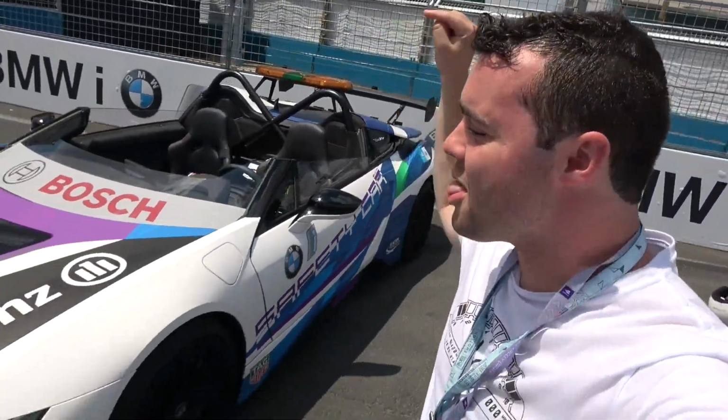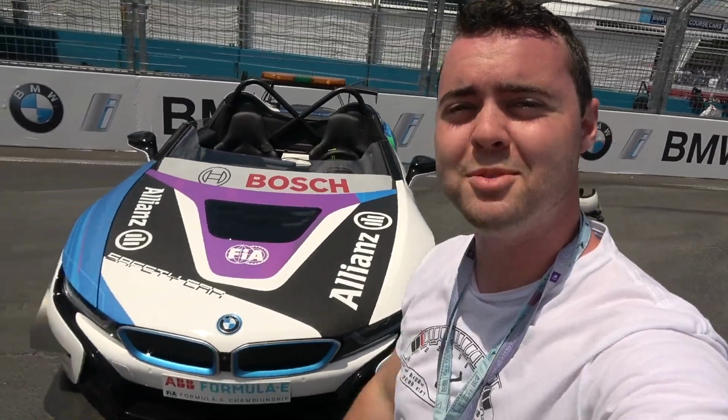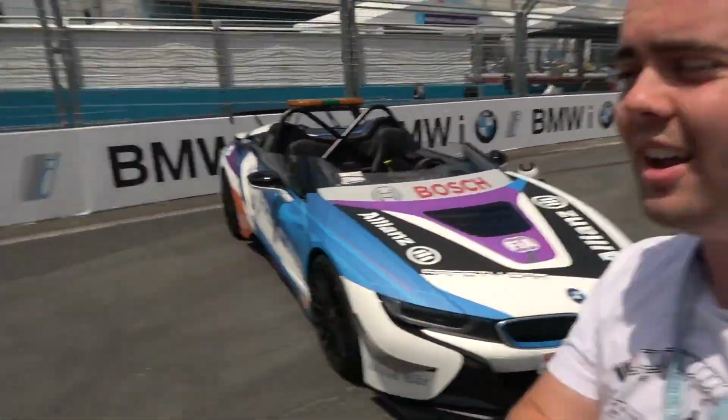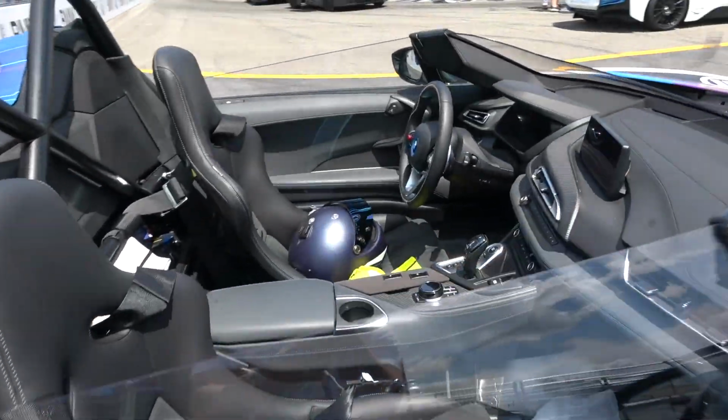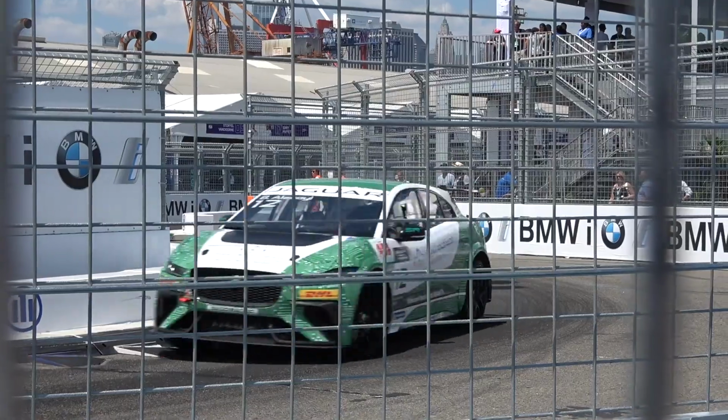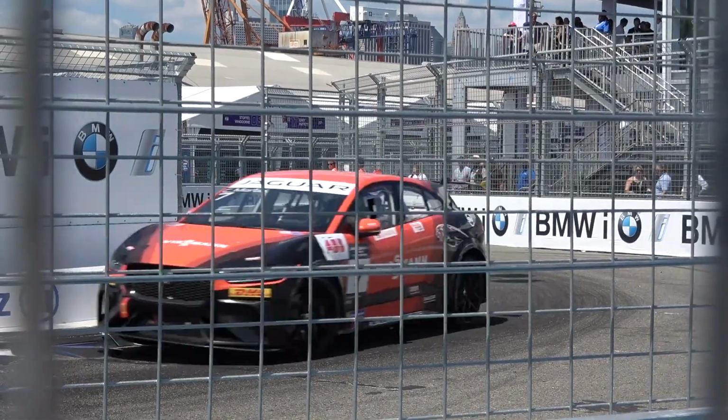I gotta be honest, in general, I'm not the biggest i8 fan, but this pace car with no roof is absolutely epic. Check this out. They gotta make a road legal version of one of these. That is too cool. That wing though. Jaguar I-Pace is duking it out on the track.